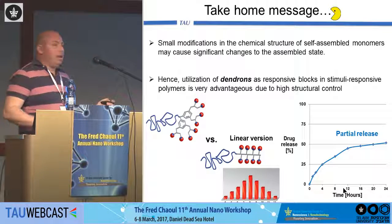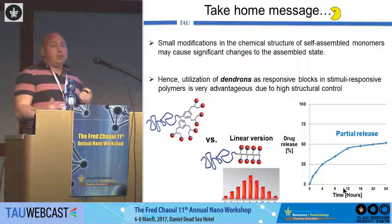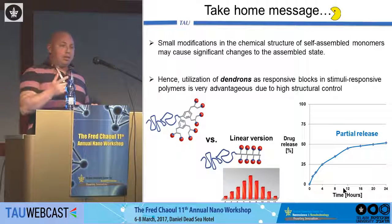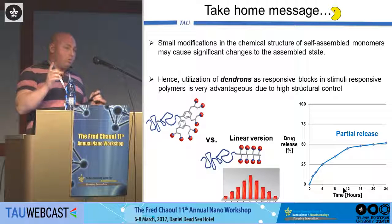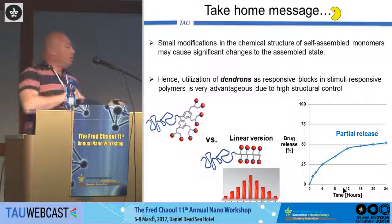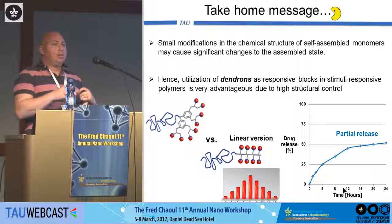So when a lot of papers show a drug release over time, and you see only partial release or partial degradation, you must ask yourself, what is the cause of this effect? Was it that all of the molecules degraded 50%, or that the ones that carry the lower number of hydrophobic groups were disassembled, and the ones that carry the higher number formed very stable assemblies that could not be degraded?